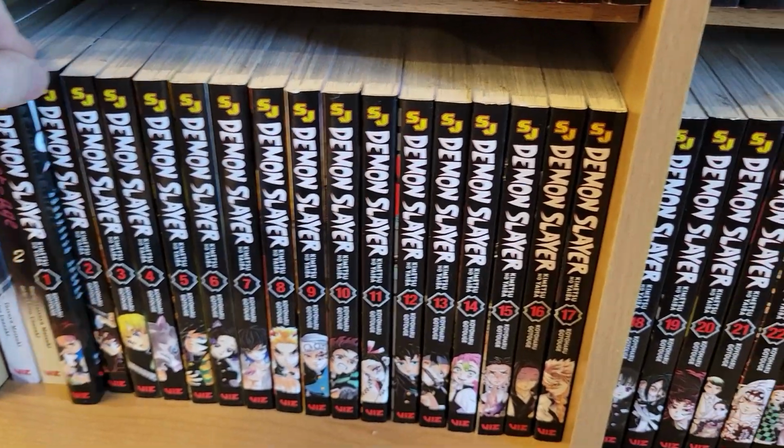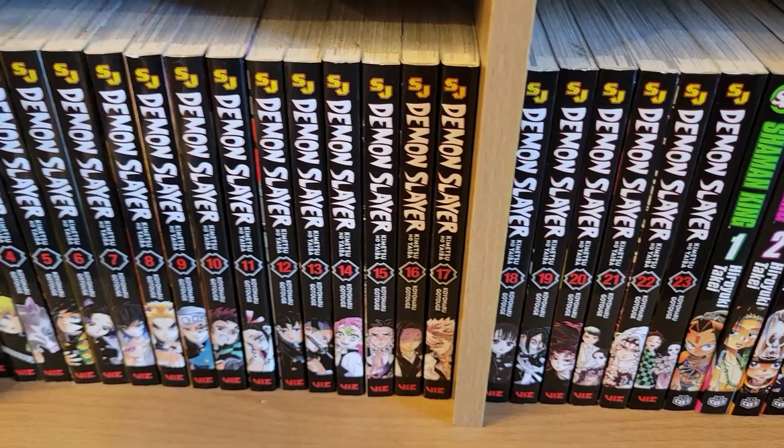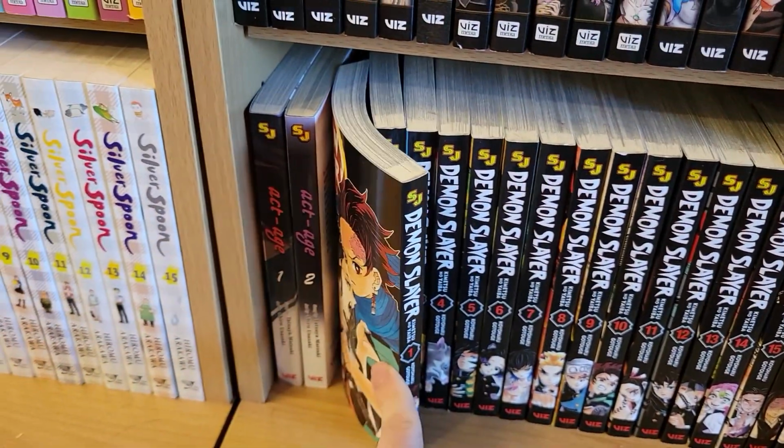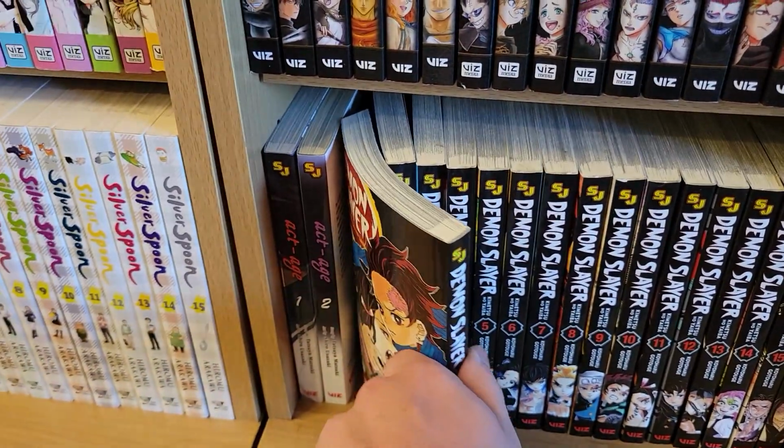Then I have Demon Slayer volumes 1 to 23. Not the biggest Demon Slayer fan, I just saw 120 for the box set and caved in on it, even though I have read the entire thing.